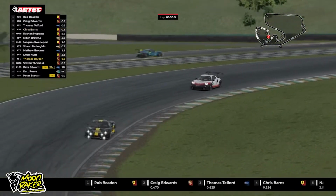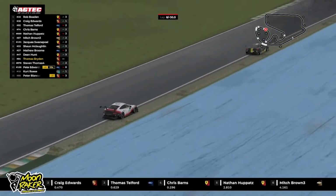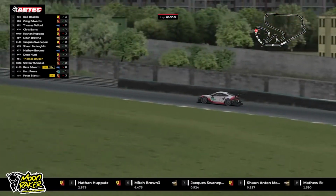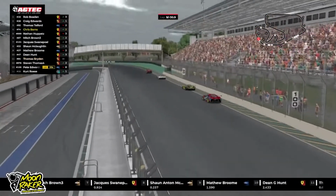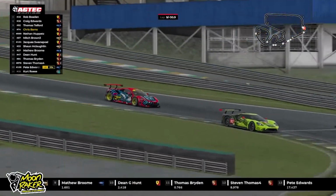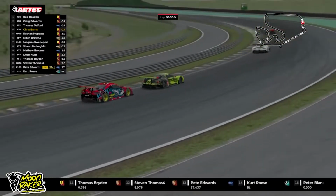Looks like Tommy Bryden went 1.2 seconds faster than Dean in front of him on that last lap, so very real chance that he could jump into the top 10 here and gain some points. So the four are all really close here, pushing it really hard, so they will not be saving any sort of tire life.